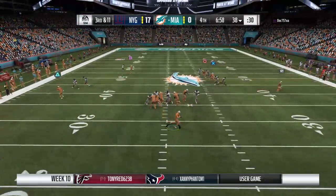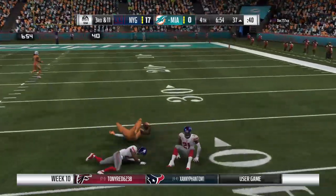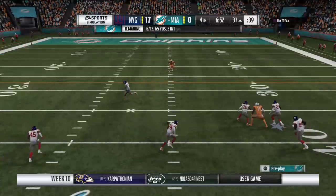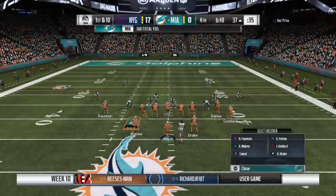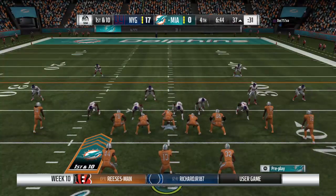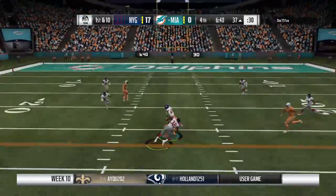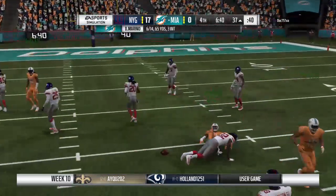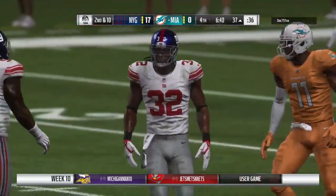From the shotgun, Marino flushed to his right. And it's caught by Parker. And they'll get this well past midfield before being stopped just before the 35. A really nice gain of 25 yards. They'll throw on first down with Marino. He couldn't quite hold it. Got hit. Ball pops out, incomplete.